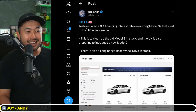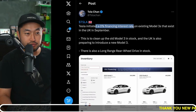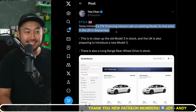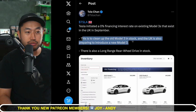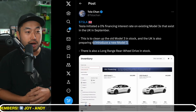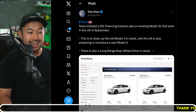He posted this: Tesla initiated a 0% financing interest rate on existing Model 3s that exist in the UK in September. Quote, this is to clean up the old Model 3 in stock, and the UK is also preparing to introduce a new Model 3. Quote, there is also a long-range rear-wheel drive in stock.